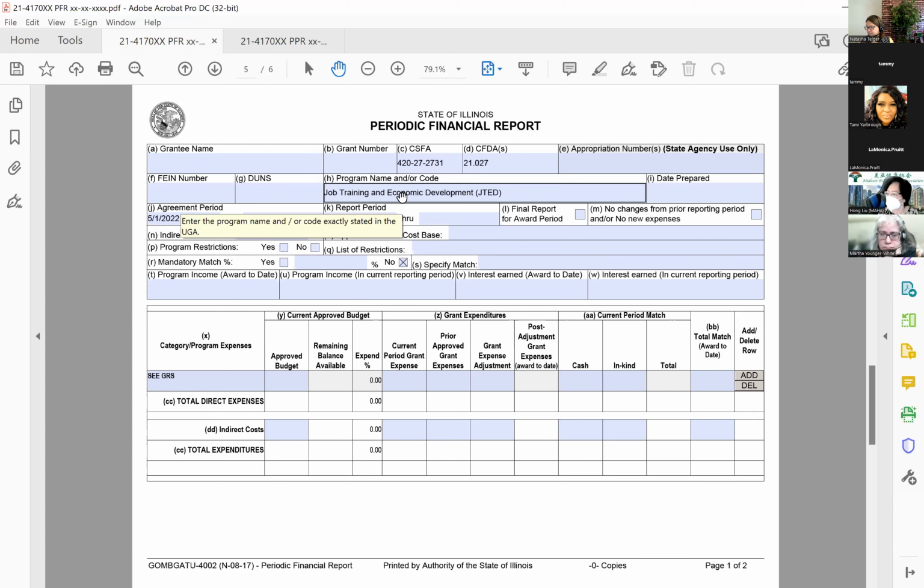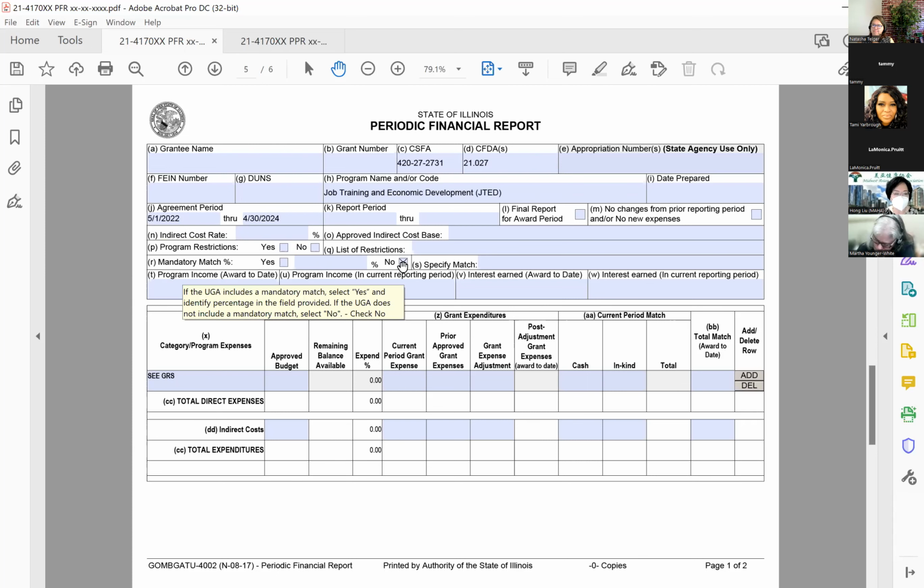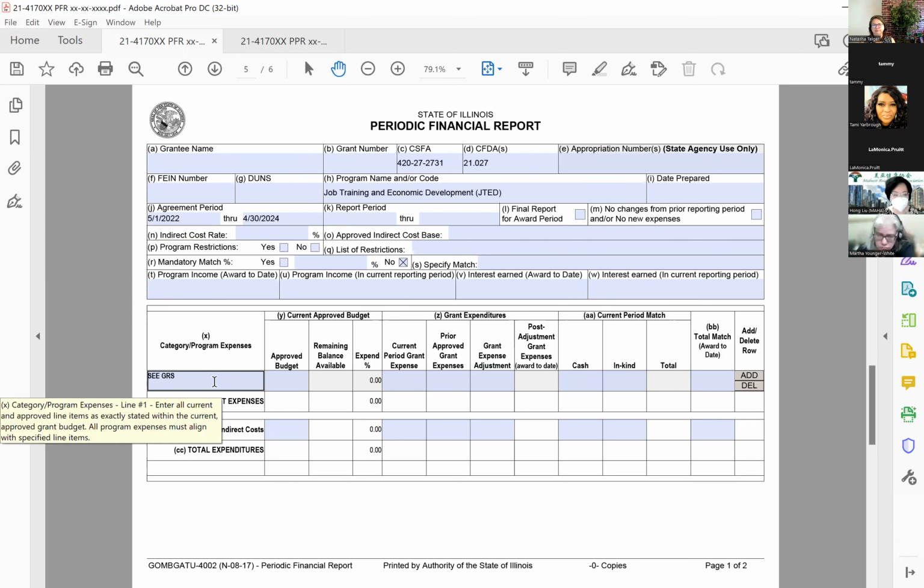For everybody, it's just going to be JTED. The grant period, and we're pre-populating that, so it's 5/1/2022 to 4/30/2024. There's no mandatory match, so I just went ahead and checked that. And then the supporting documentation behind this is going to be the GRS. So down here, I just said CGRS.